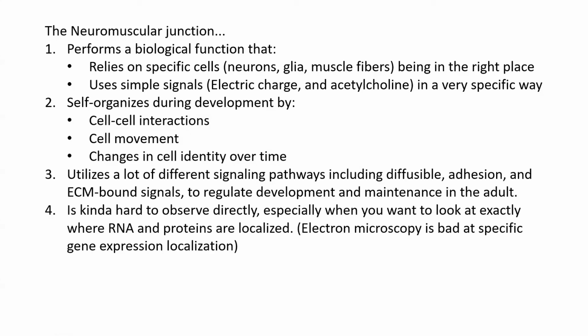The NMJ, as with a lot of interesting things in biology, is very hard to observe directly, and it takes a lot of work. And this, again, is why biological sciences are hard, because it just takes a lot of effort to observe and assimilate these concepts. Then finally, the NMJ does rely on cell organelles being in the right place. But again, I would say that conceptually, the bigger focus is on how it comes to be, and the proper placement of cell organelles, in my opinion, can be assumed to happen roughly automatically.